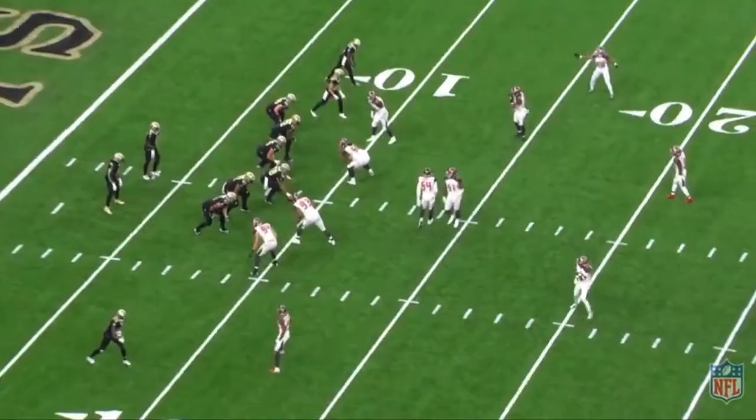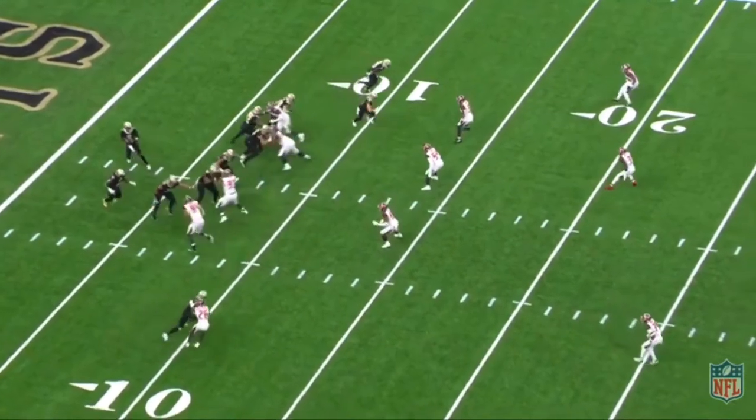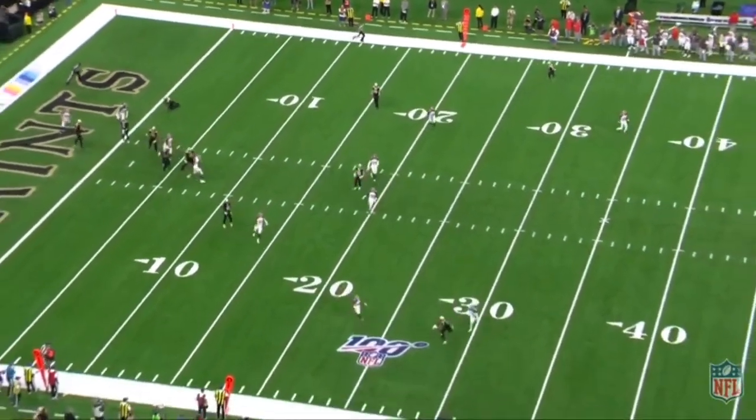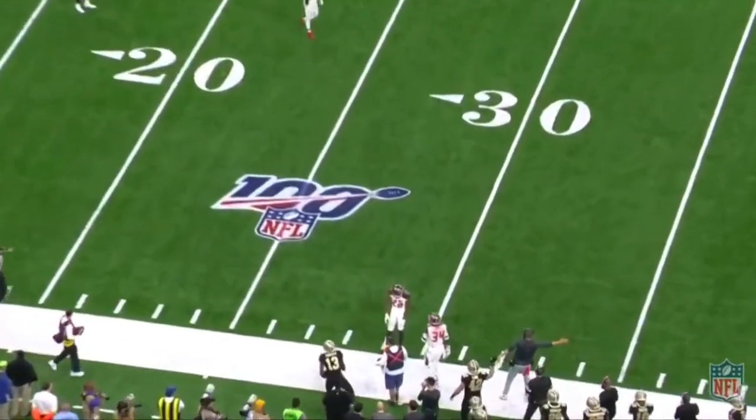So again, with that vertical pressure on the stem of this route, he makes that safety cover a three-way go. The safety has to cover him over the top. He has to cover him to the inside, and he has to cover him to the outside as well. That's his responsibility. But because of this vertical stem, he makes it hard on the safety. He makes him cover that grass, and that's what allows this big play in the game.